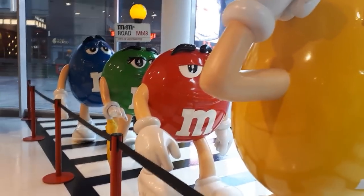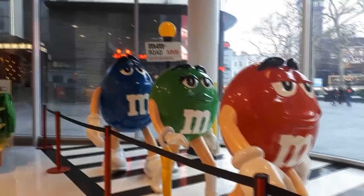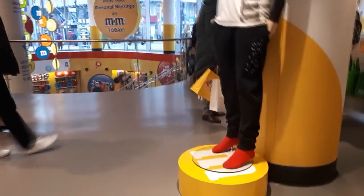I didn't even realise this existed. It's four or five floors of chocolatey goodness. It stinks in there of chocolate, though. It is such a overwhelming, powerful smell. And I've got a feeling it's artificial and pumped in.